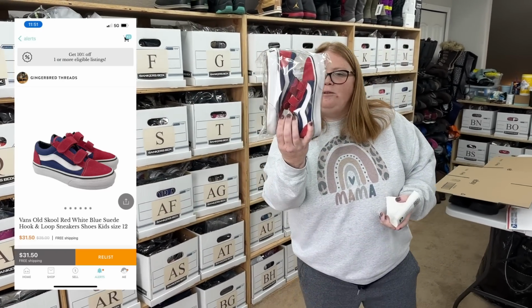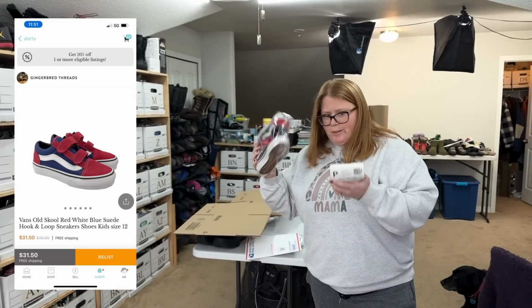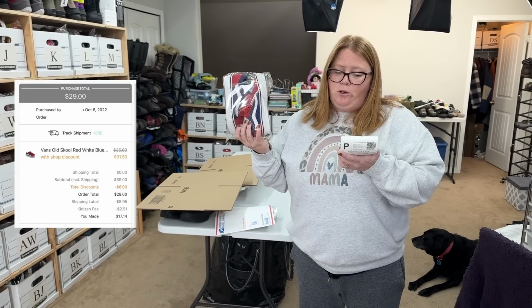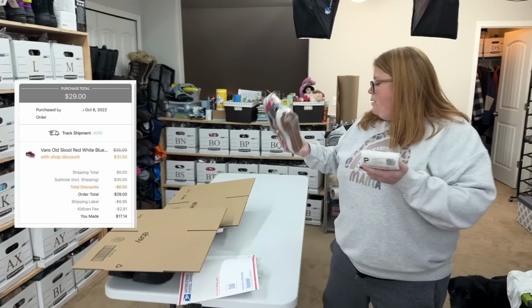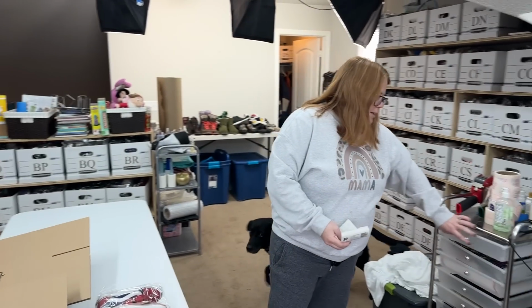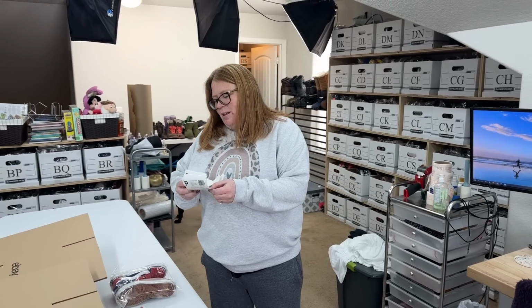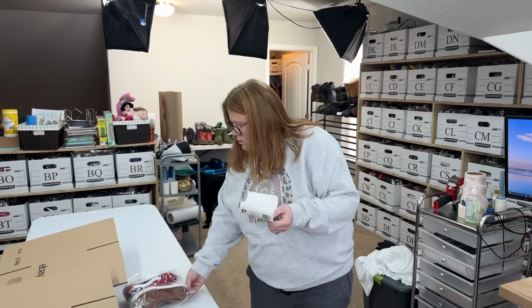These Vans Old Skool kid shoes were my son's. I think he wore them once probably. Bought them off Kidizen for $25, sold them back on Kidizen for $29 with free shipping. These are over one pound, so padded flat rate through Kidizen is $8.95, and I need to grab one from the closet. We've got some in the closet. So I'm probably only making back $16, $17 on those.